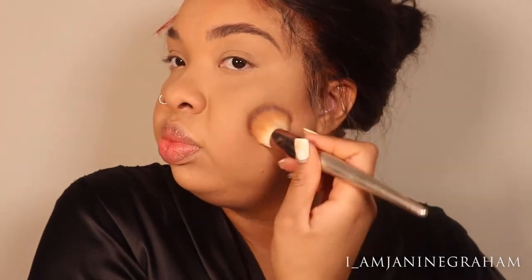All right, so we're gonna contour, and we're just gonna use a straight brush. Again, all my brushes are from Amazon, cheap, inexpensive, and they get the job done. They really be doing. They don't last as long as those expensive brushes, but they did their time for the money. I feel like it's well worth it for the price you're paying. Oh, absolutely.